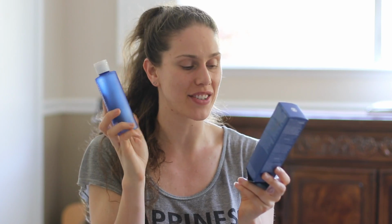It's also got some witch hazel. Witch hazel is an amazing astringent, which is why this is a toner. It's got some lactic acid. Lactic acid, like glycolic acid, it's an AHA acid that really does a number on helping the skin resurface.